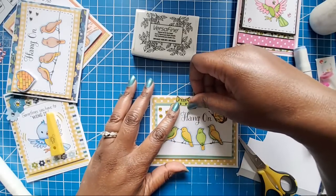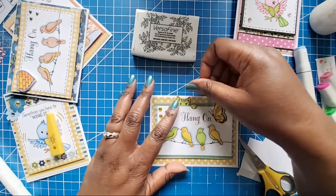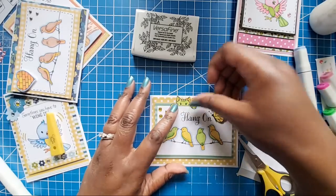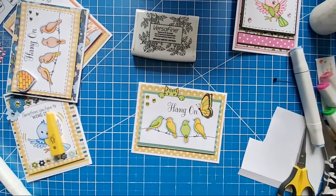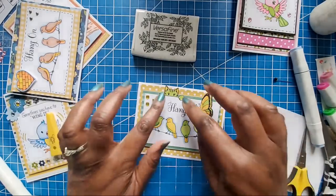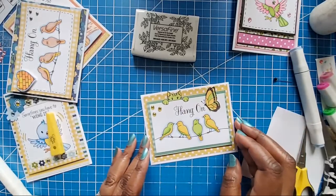And she's just waiting. It's amazing how that cat just ends up wherever she wants. That's Natasha for you. That's Natasha.